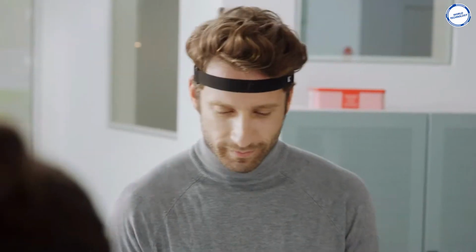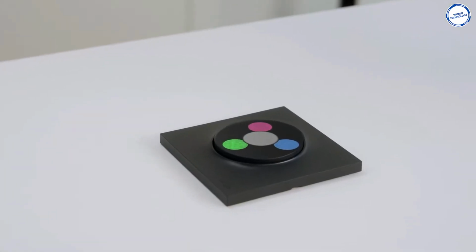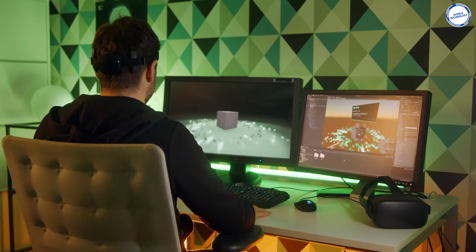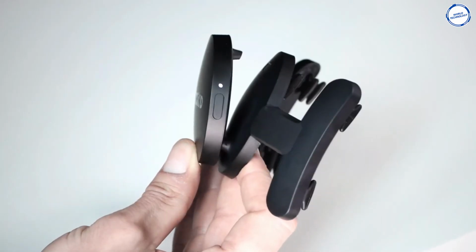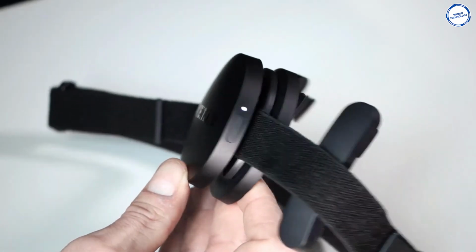It's intended for developers who'll use it to write their own software that will take advantage of this unique, safe, and convenient form of brain-computer interface. The price of this gadget is around $400.